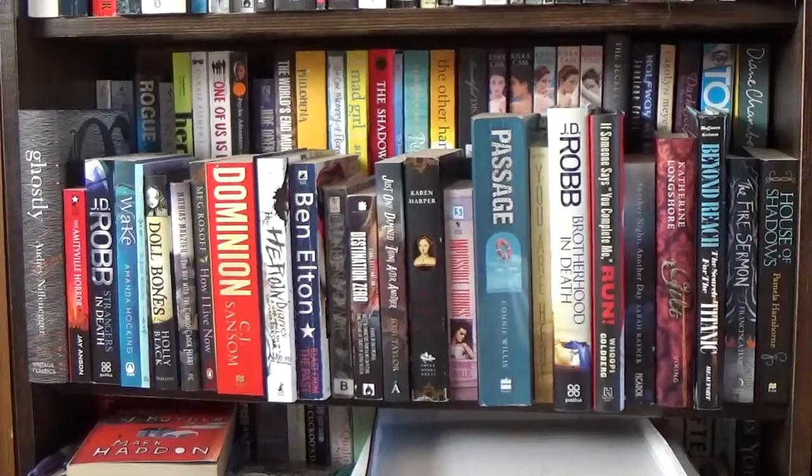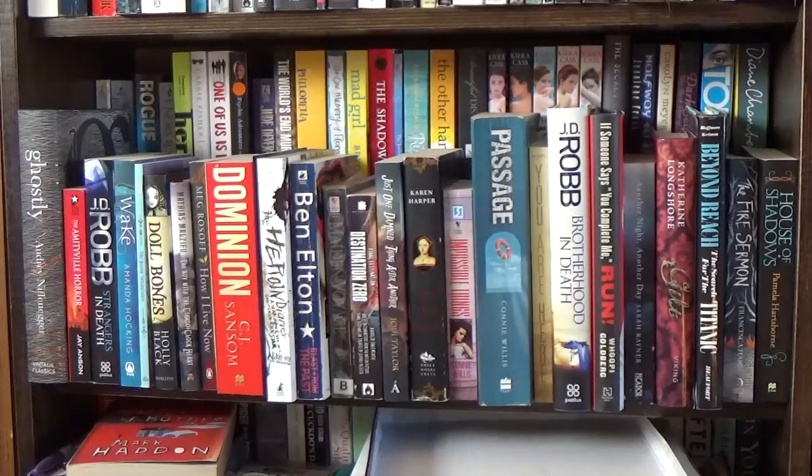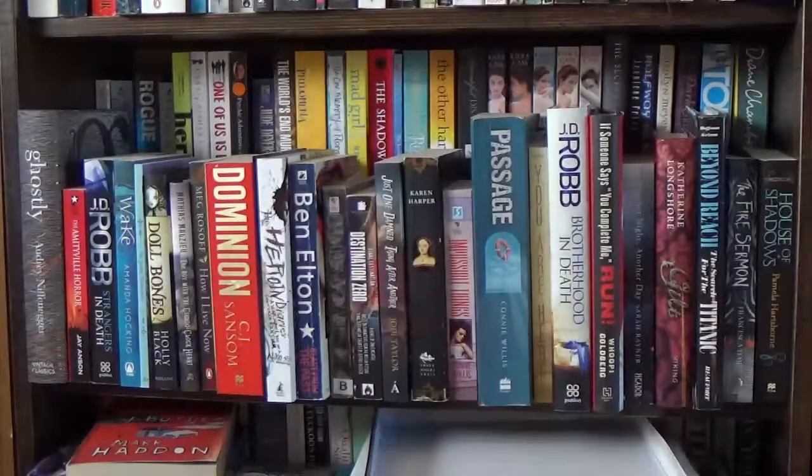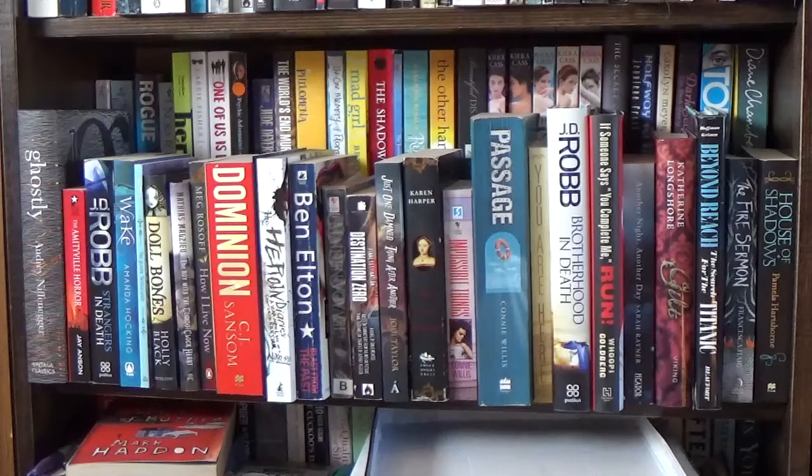This is my current to read shelf. I will zoom you in a little while. But yes, if you've not seen my room tour videos, there are sub-shelves, you can see right there. I have sub-shelves on nearly every single shelf simply because I read too many books. But at the moment we're concentrating solely on the ones that are in front.